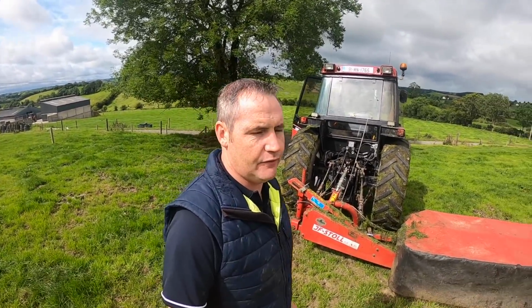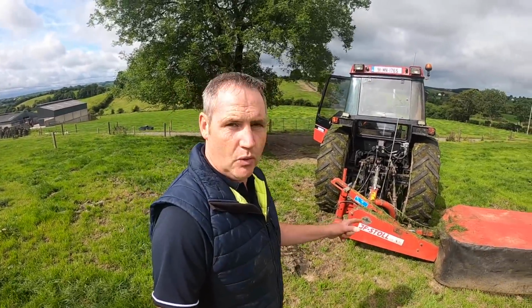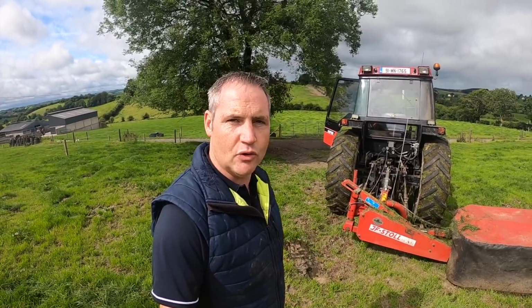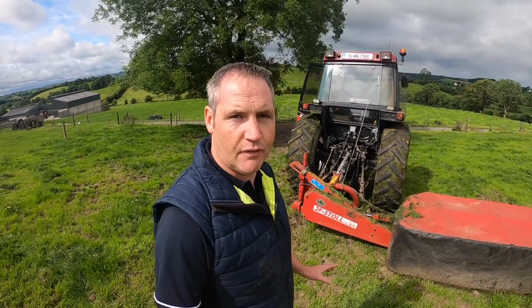I would say to you, if you're considering buying a new topper, or you're due to buy a new topper, mower is the way to go. Just spend the extra few quid and get a mower. Don't have to go brand new. Get a second-hand disc mower, but it is definitely the way to go.